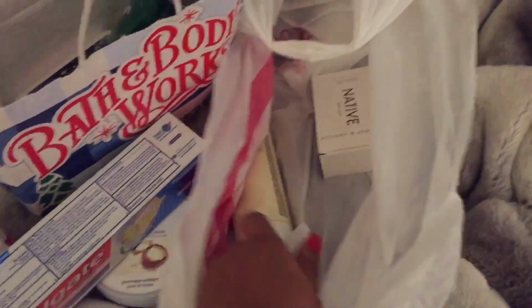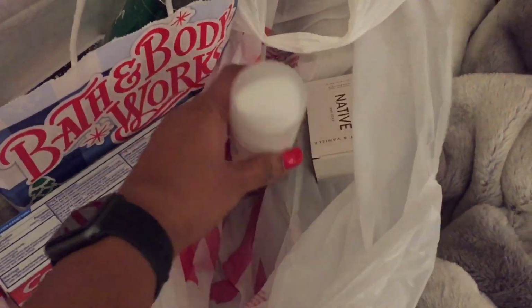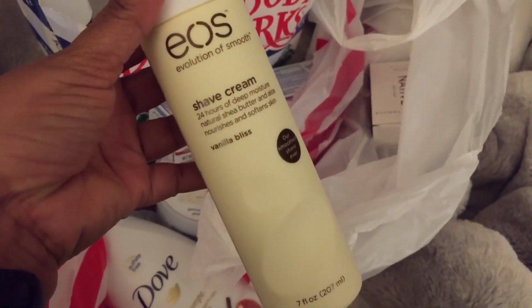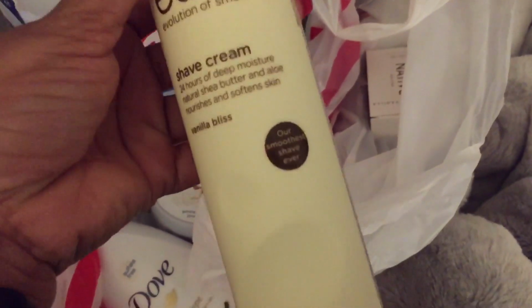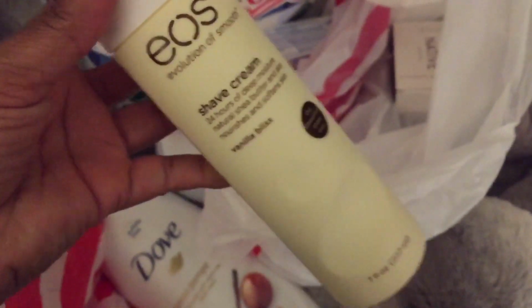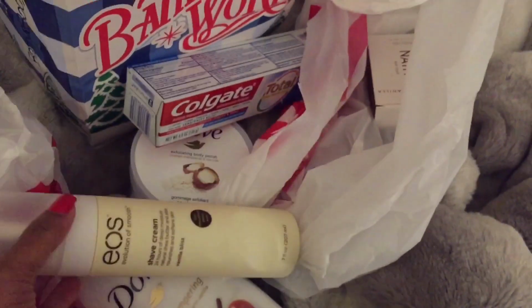I needed some more shaving cream and the other shaving cream broke me out. So I just got this EOS shave cream here. And this one is in the Vanilla Bliss. So I just stuck with the same theme as far as the smell.